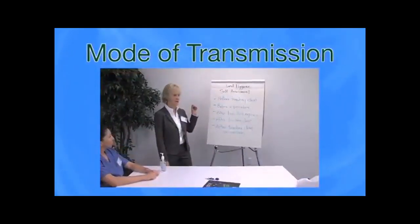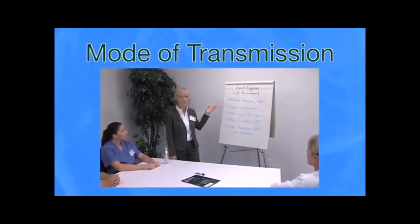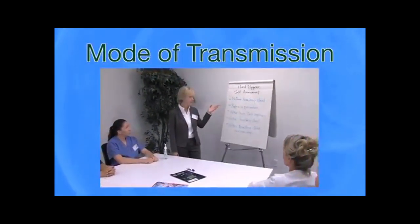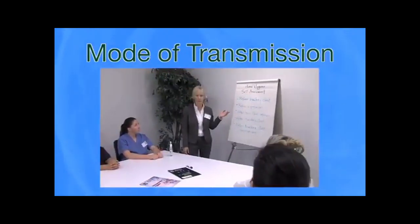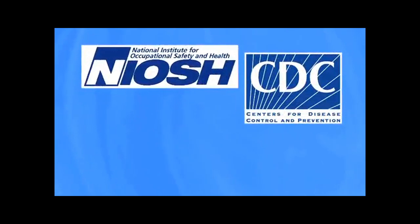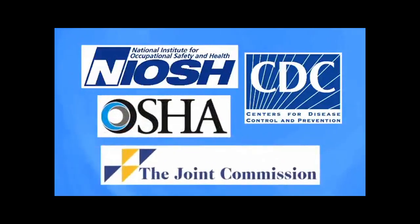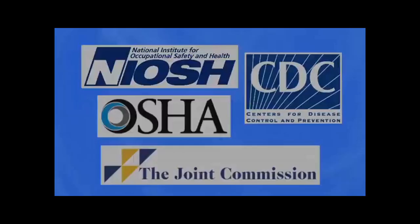Controlling the mode of transmission is a little more complex, but with education and adherence to good practices, staff and visitors alike can help thwart the dissemination of pathogens. The CDC, NIOSH, the National Institute for Occupational Safety and Health, OSHA, and the Joint Commission are the main agencies overseeing the methods of infection control to protect patients, their visitors, and staff.